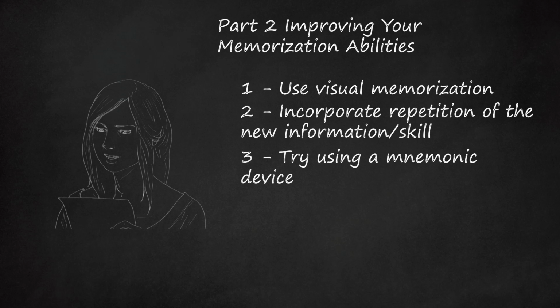Rhymes. Many students rhyme names, dates, or phrases to help make those concepts easier to recall. For example, substituting the words of a song you like with the names or terms from a lesson plan may make it easier to remember those terms on an exam.